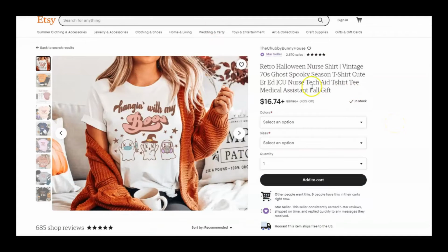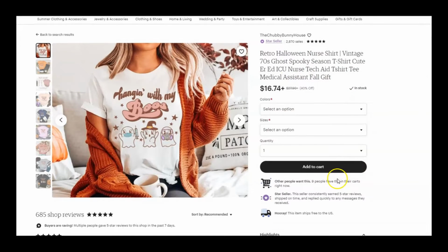So this says retro Halloween nurse shirt. So that's a keyword that you would want to take back over to Sales Samurai and type it in on that basic search and see what the search volume is and what the competition is for that exact keyword. These are all keywords right here in the title. If we scroll down, we can see 9 people actually have this in their cart right now.